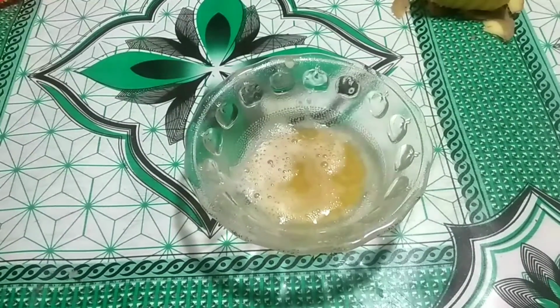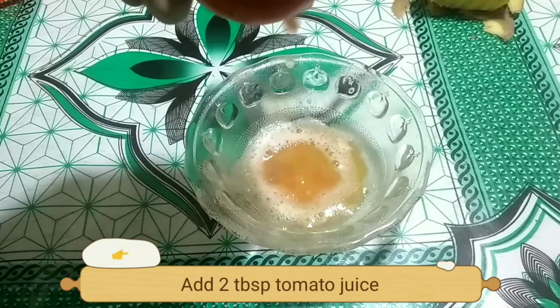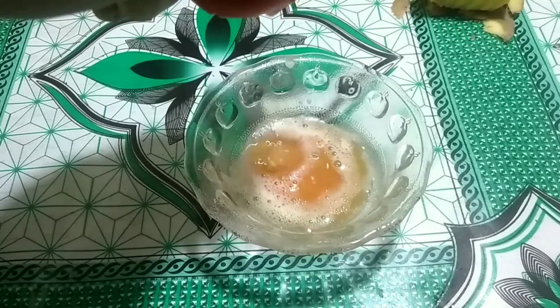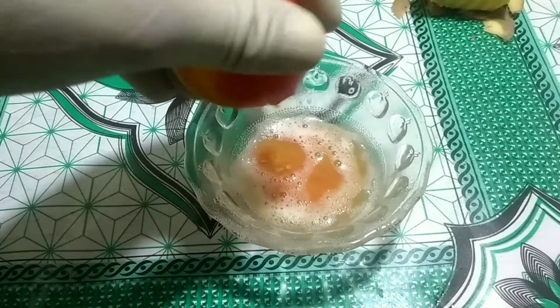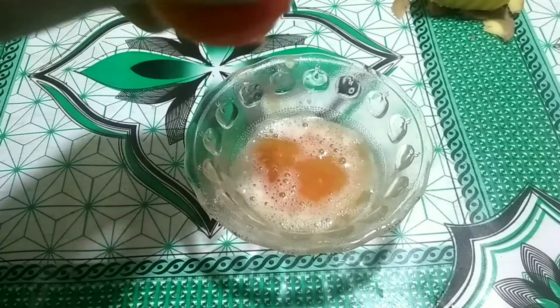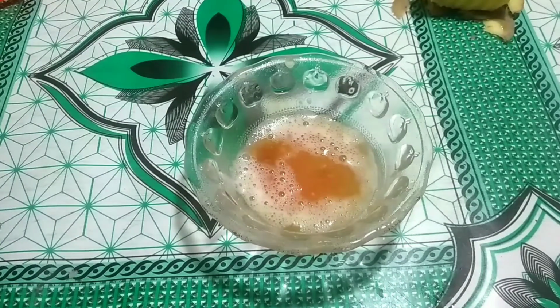Add 2 tablespoons tomato juice. Thanks to the large amount of antioxidants and vitamin C, one can use tomato for face whitening as they act as a natural bleaching agent. Applying tomato on face makes skin brighter and radiant while reducing pigmentation, dullness and dark spots.